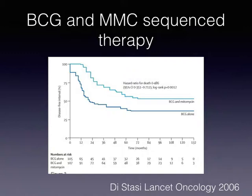BCG sequenced with mitomycin using EMDA is superior to BCG alone, and we're doing that for some patients as well, sequencing 3 sets of BCG with 3 sets of mitomycin EMDA treatments, doing both induction and then maintenance. So induction is actually 9 weeks long, so it's quite a slog for them.